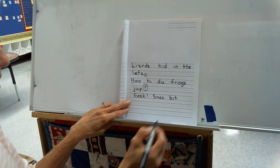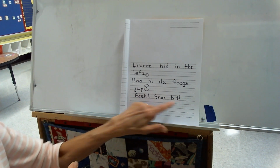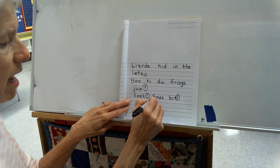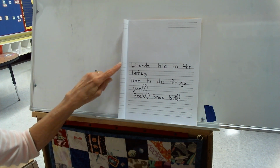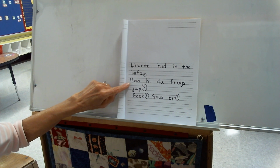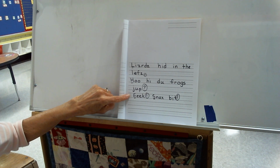Can you see what it is? I'm excited when I say snakes bite, so I needed an exclamation mark. I check and I make sure I have my ending punctuation on all my sentences and my capitals. I did. I'm going to read my three sentences. My telling sentence, lizards hide in the leaves. My question sentence, how high do frogs jump? And my exclamatory sentence, eek, snakes bite, where I was really excited.